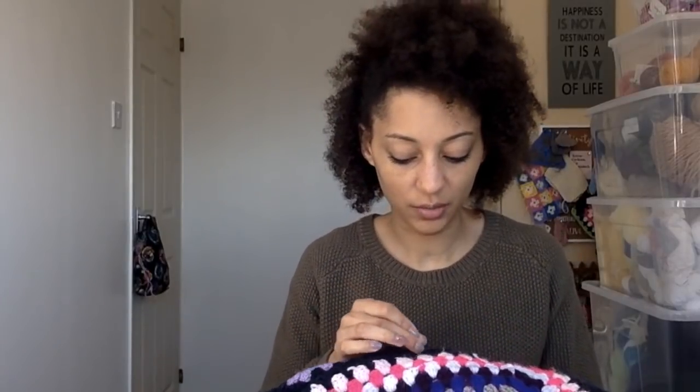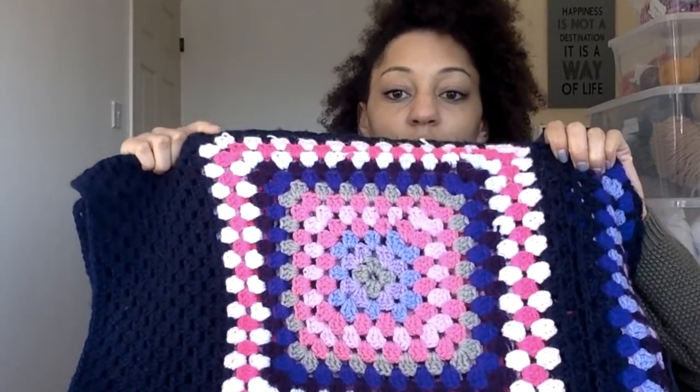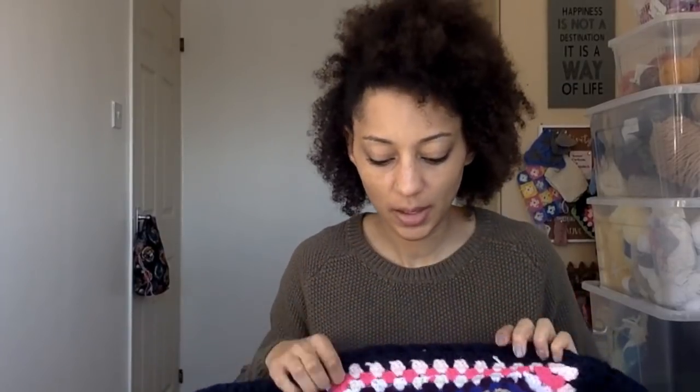these squares were made out of just random DK acrylic that I would have got from local places, nothing fancy. They are 14 rounds, just like my Just Because blanket actually. 14 rounds, including 2 rounds of navy. I then did a join as you go method where I have chained them together, which is not the best blanket to show you on because of the colour.